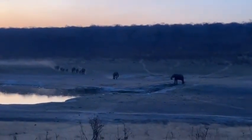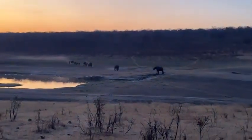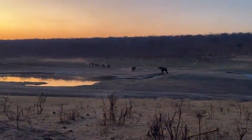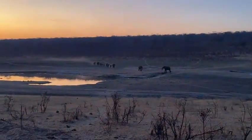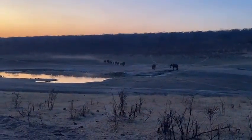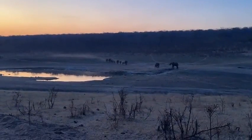It doesn't get better than this. Really feels like a Disney movie that we're living in right now. Look at the babies. Oh, the babies are so cute. So small. There's like three or four. Little Archies.